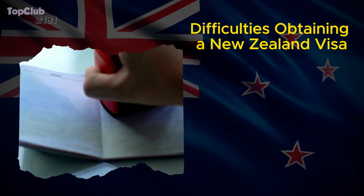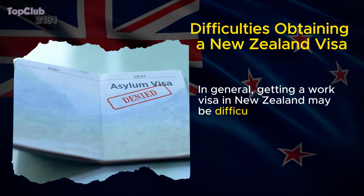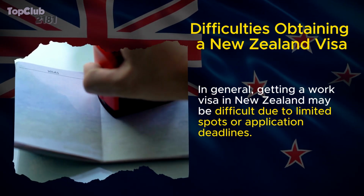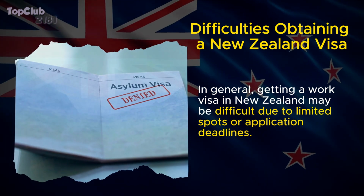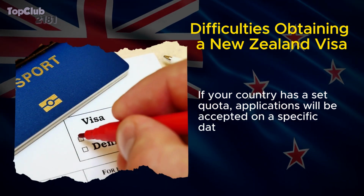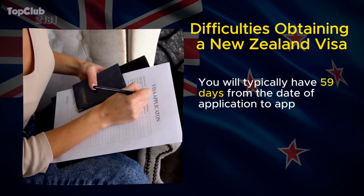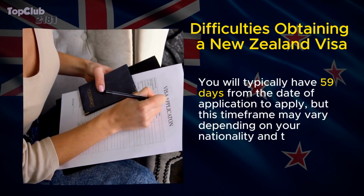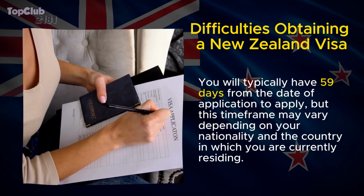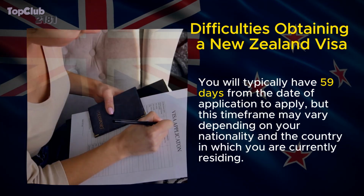Difficulties obtaining a New Zealand visa. In general, getting a work visa in New Zealand may be difficult due to limited spots or application deadlines. If your country has a set quota, applications will be accepted on a specific date. You will typically have 59 days from the date of application to apply, but this time frame may vary depending on your nationality and the country in which you are currently residing.